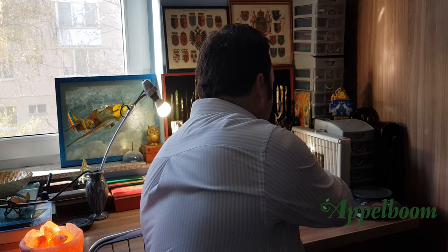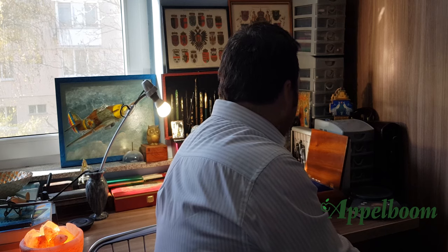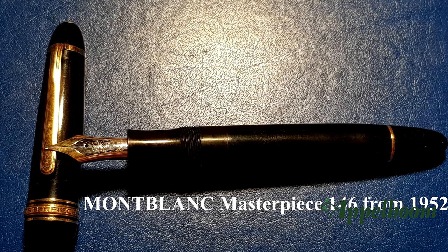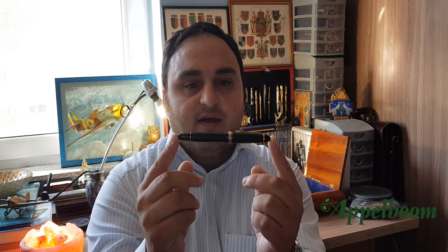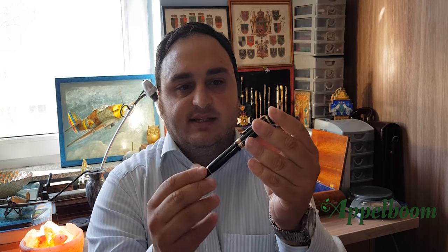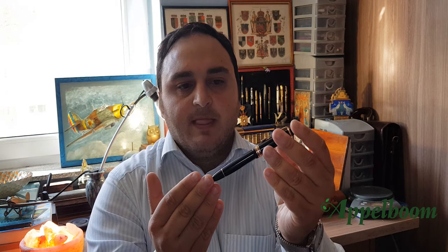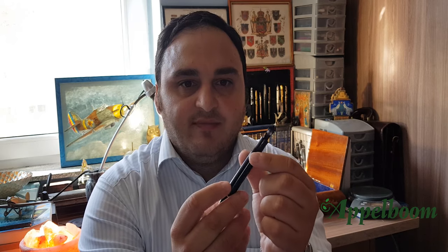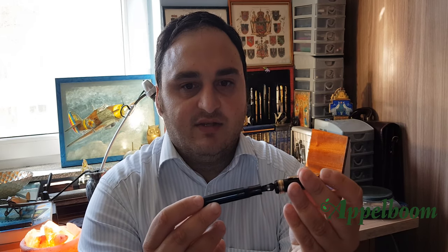I've selected my favorite fountain pens in this box. And I will start with my pride and joy. This is a Montblanc 146 masterpiece. So not Meisterstück, but masterpiece. The export model from 1952. This is a celluloid model. It has a telescopic filling mechanism and a ski slope type feed. Believe it or not, this was my first fountain pen that I bought for my collection.